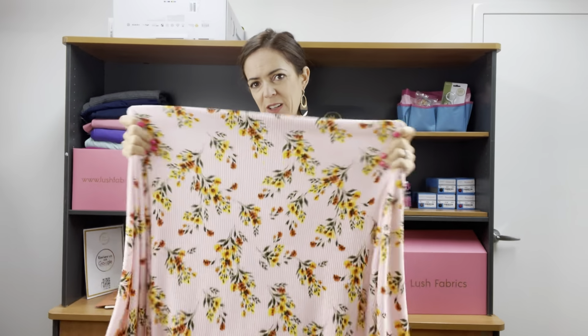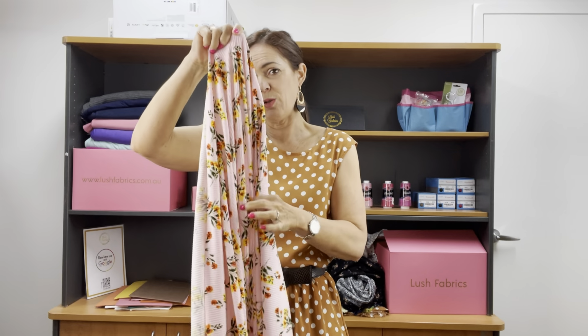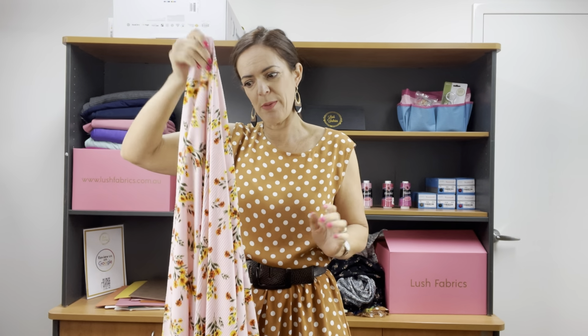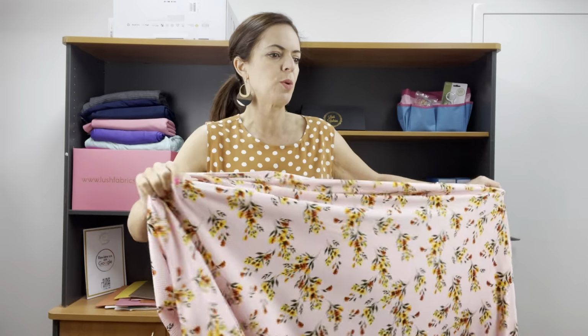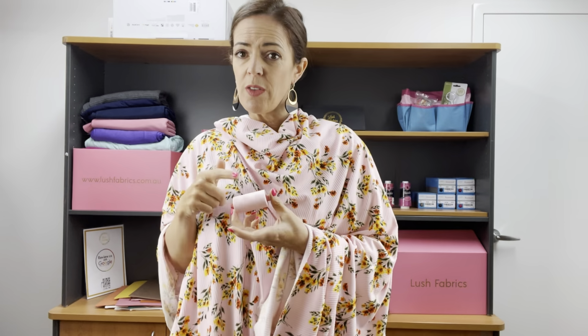Okay, got some horizontal stretch, vertical stretch, gorgeous drape. Now, what do we put with this one? 5096 is the thread. All of these will be linked on the website. So if you wanted to buy a coordinating thread, there'll be the link there for it.